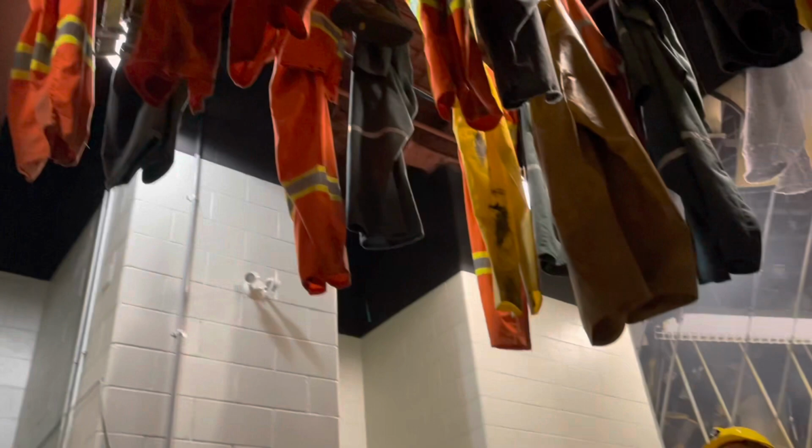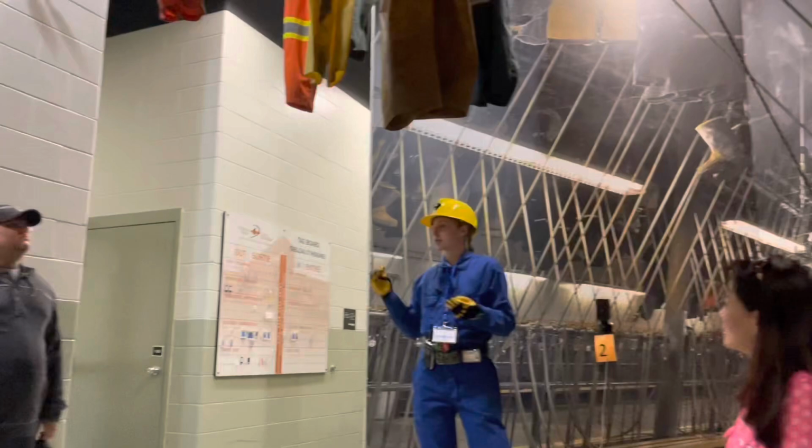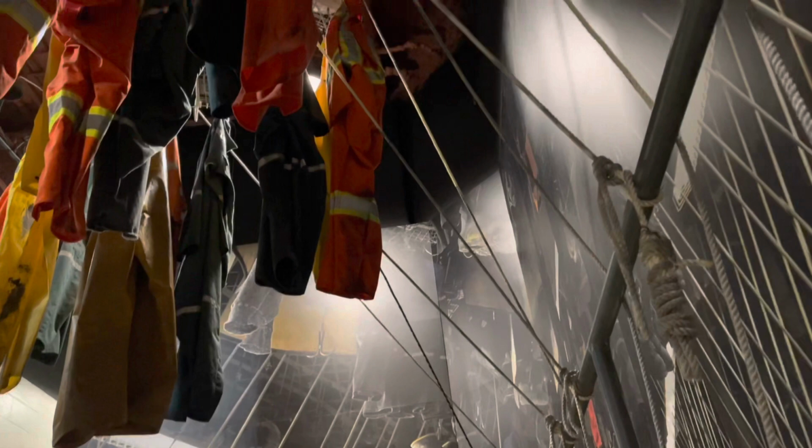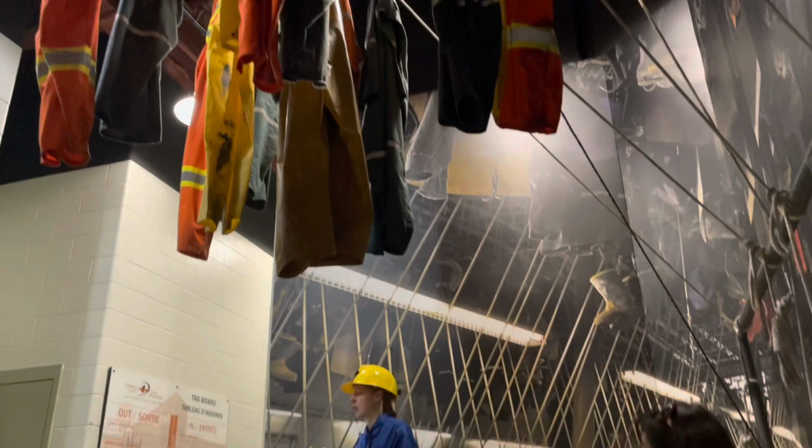Basically, this is a change room where miners come from underground back to the surface and get changed. So they hang all their clothes. The reason they have to hang them is because it's very wet and damp underground, so you want to make sure they're nice and dry for your next shift, right? If we put them into a locker, it wouldn't work because the locker would just get all moldy and gross. So we hang them.